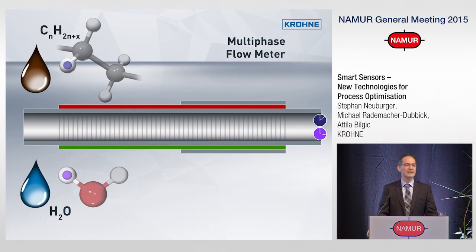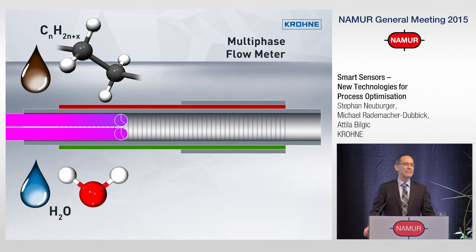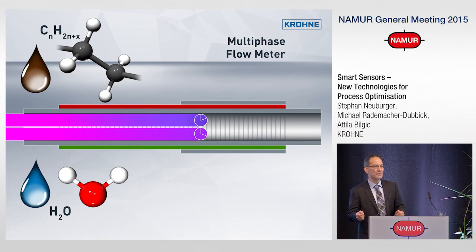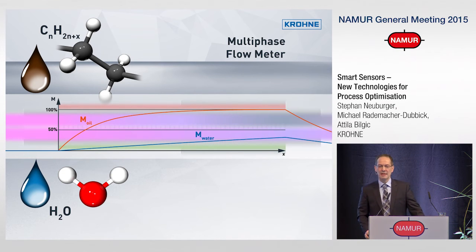colored in blue. This magnetization with oil-bound hydrogen takes place faster than with water-bound hydrogen. Therefore, at the end of the magnetic field, the oil is more strongly magnetized than the water. The hydrogen atoms behave differently depending on how they are bound. This is the principal effect we use to distinguish the substances. In doing so, we have built a substance-specific flow meter.